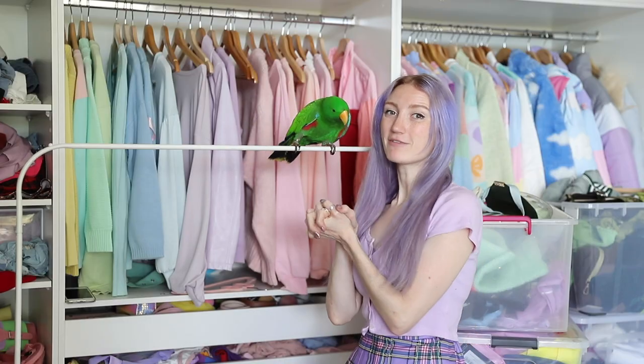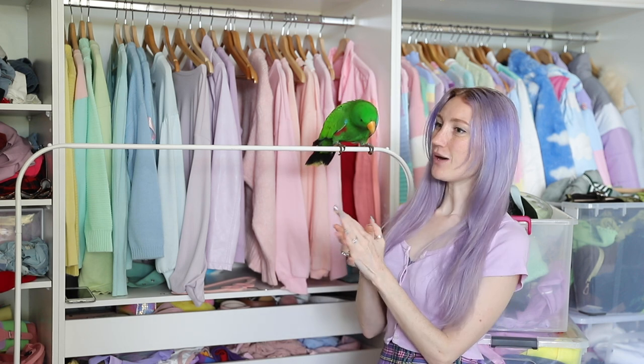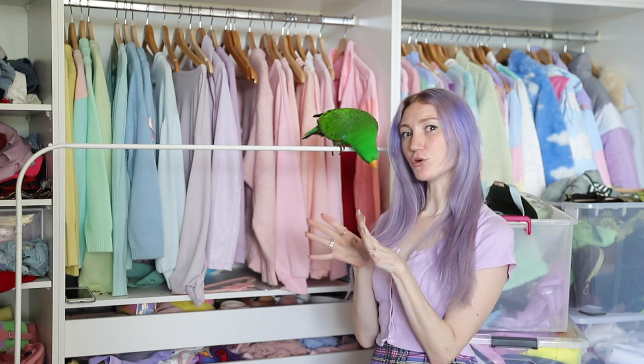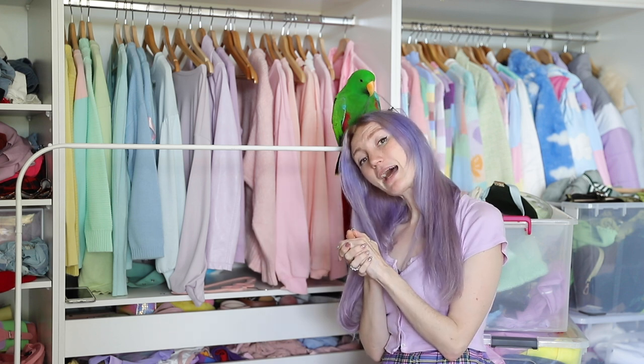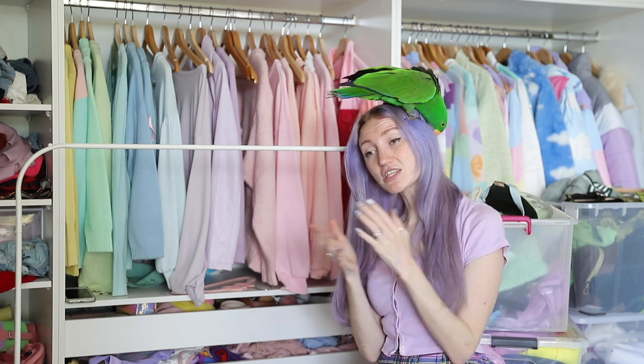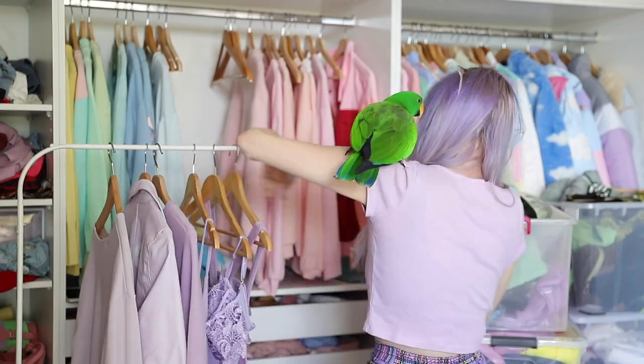So I thought it could be a fun idea to start clearing out my wardrobe a little bit, seeing as, you know, I posted that video a little while ago of the wardrobe clear out and I promised a part two and then it never came. So I thought perhaps I could take today to start clearing out my wardrobe again and I'll just focus on purple items, you know, to celebrate the purple hair.